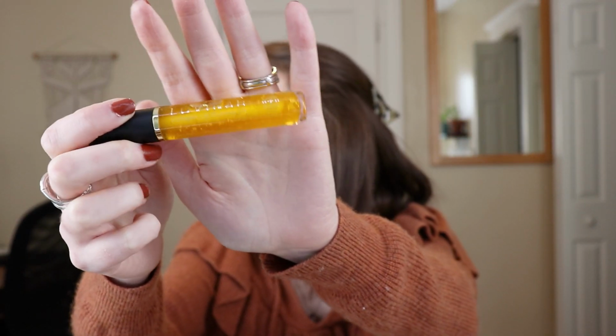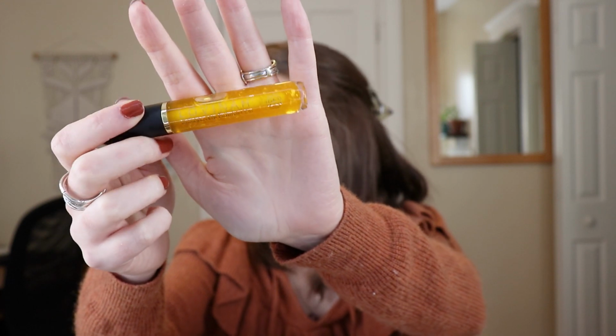This is their collagen lip plumping oil. It's beautiful. It's got the gold leaf in it. It just is a luxe product, and they do have some tinted versions of the lip oil as well in pinks and reds. I haven't tried any of those out. I've only tried out this one, but I really like it.